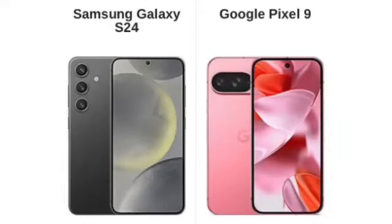So let's go ahead and compare the Galaxy S24 with the other flagship, the Google Pixel 9. Let's see how these compare, pros and cons, and which one is the ultimate better buy. So the Galaxy S24 is the older device. It was released in January of 2024, while the Pixel 9 is a few months newer, released in August of 2024.